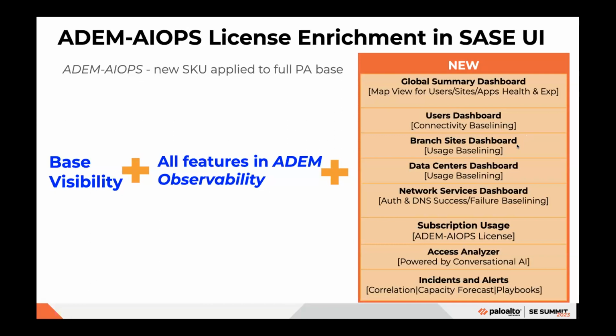Additionally, in the users dashboard, branch sites dashboard, the data centers and service connections dashboard, and the network services dashboard, we will start indicating a baseline usage. Think of baseline usage as what is expected or normal usage for this customer only. This is not normalizing behavior anonymously across tenants. This is specific to a single customer's usage profile, based on having data in the backend for them, which gives us a means to understand their usage patterns. All of this is extremely helpful to our customers because the baselining gives us an ability to indicate what is anomalous behavior, and combining that with other signals, we can then also indicate what is truly an incident that customers need to pay attention to.